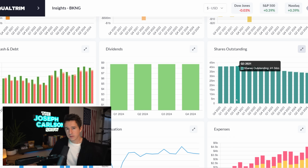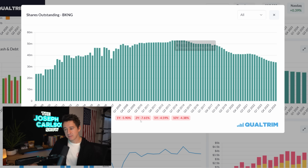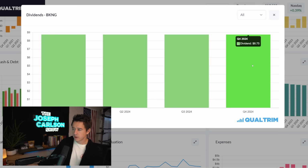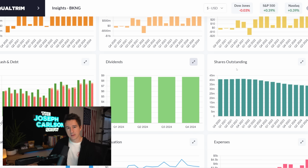Booking Holdings is also a return of capital machine. They return capital back to the shareholder every single quarter. They reduced their shares outstanding by 5.9% over the trailing 1 year. 5.9%. So you're getting roughly a 6% yield just on buybacks, which is incredible in and of itself. But then we also have the dividends that they're paying. They pay a per share dividend of $8.75 every quarter. This is presumably going to be raised every single year. So they're now a dividend growth company as well as a buyback machine.